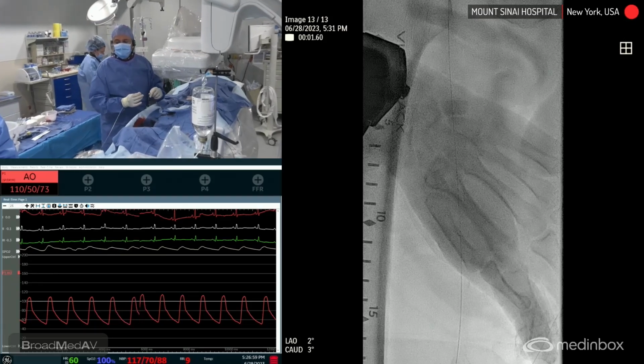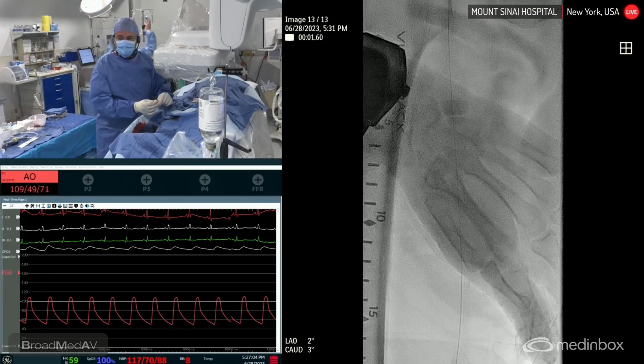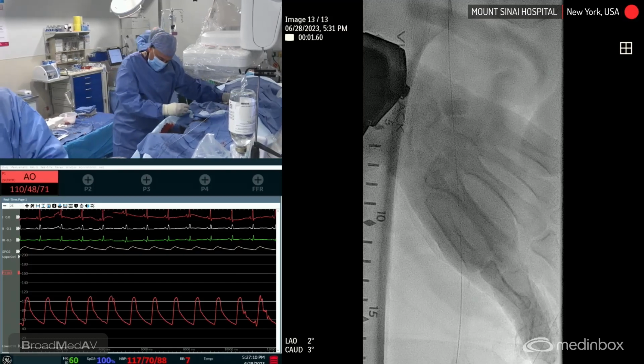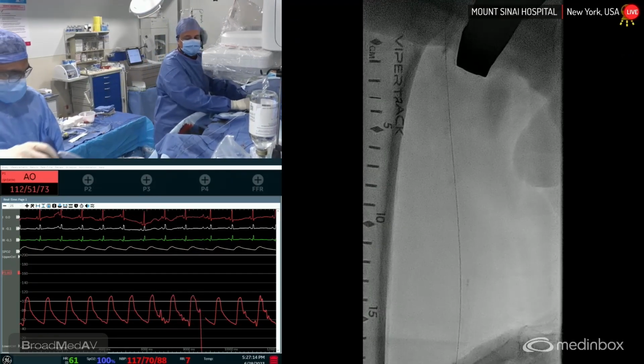Why not put the filter after IVUS? Because I guess with IVUS you can also embolize. It is a bulky catheter like any catheter could be. So the filter protects any sort of embolization from occurring. But I don't think there's anything wrong with putting the filter after IVUS either. So we're just going to go down.